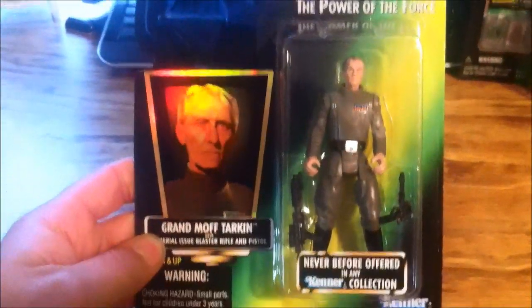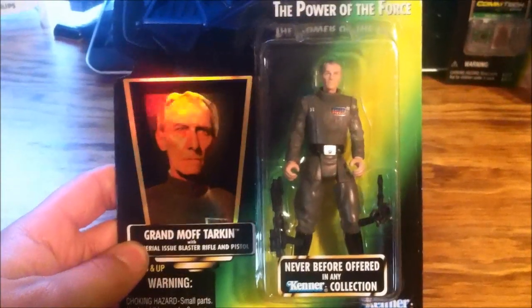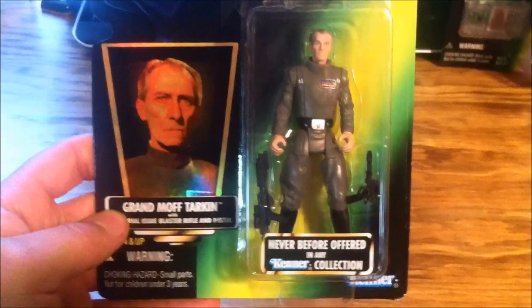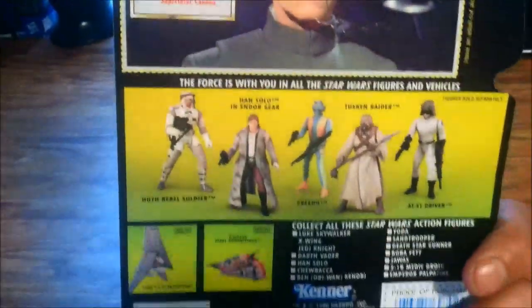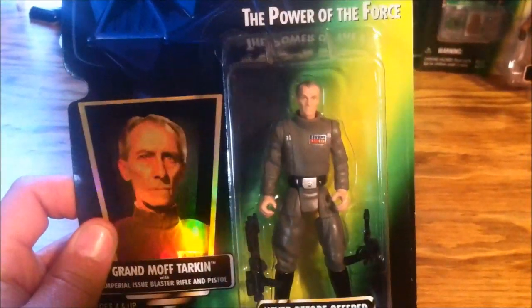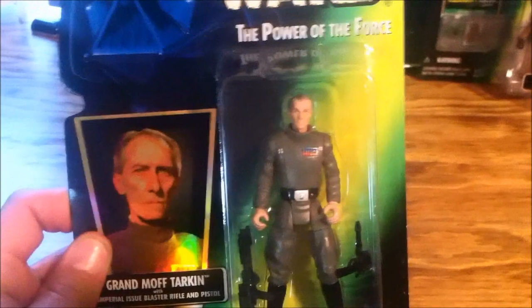Pretty much the whole Power of the Force line is not worth very much, with an exception of maybe a few pieces. But anyway, that's pretty neat. I'm going to keep him carded. I believe we're getting a new Grand Moff Tarkin anyway, so it would be much better, and we know it'll be a lot more detailed, so better for display.